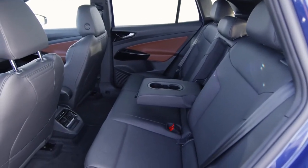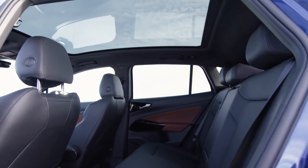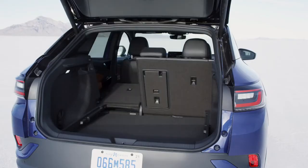And there you have it, 6'4" in terms of height, but a really comfortable place to be here in the second row of the ID4. And again, because we've got a very upright roof line and we don't have a slanted roof line, it really gives you adequate headroom for even a tall individual here in the back of the car. So this is a 60-40 seat split configuration.